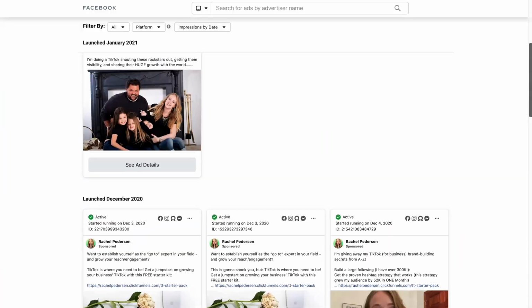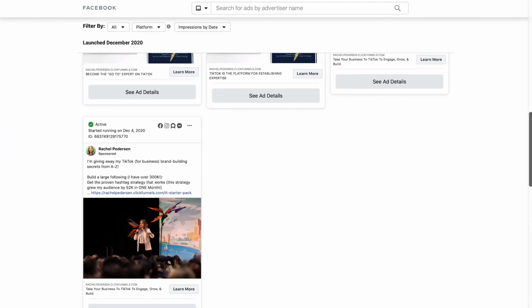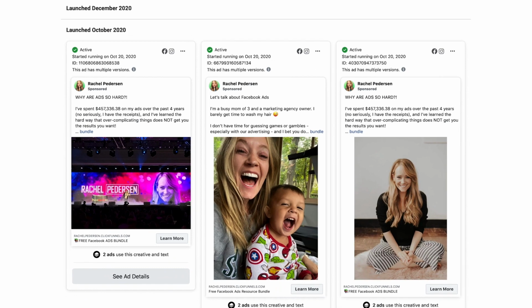Number six, I highly recommend split testing 6+ images in every single Facebook ad set. I also recommend split testing 1 or 2 sets of copy. I'm just going to put that out there. I think it's really helpful to have 1 short form set of copy and 1 long form set of copy.